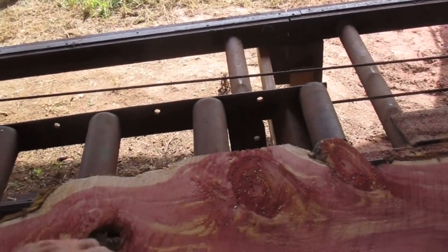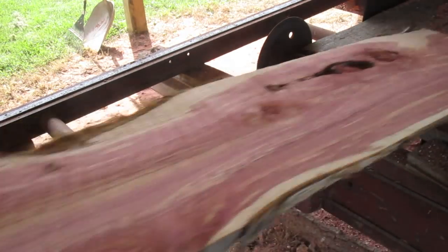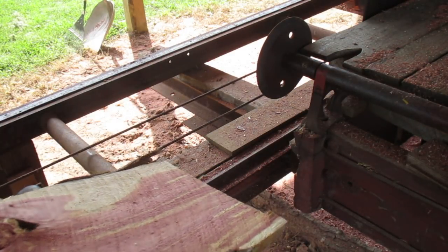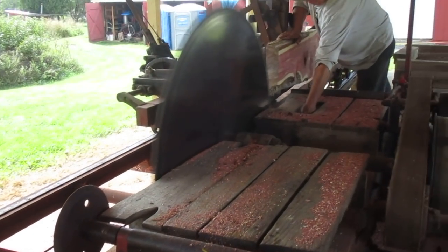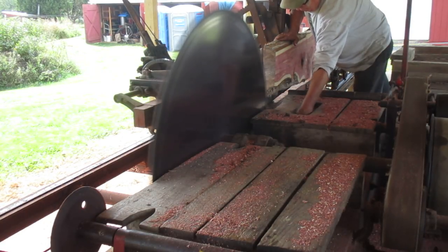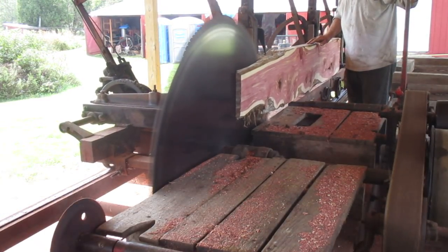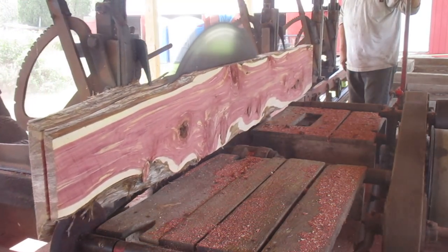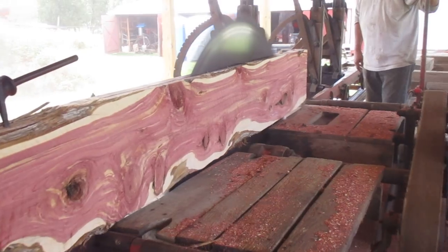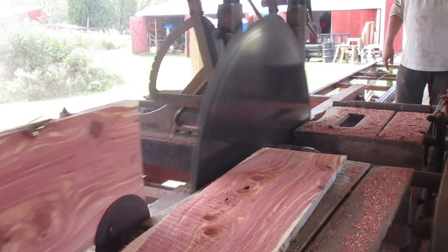That's pretty neat. Can you see the swirl in it? Wait a minute, wait a minute. Hold it, hold it, hold it. Take it back if you can.